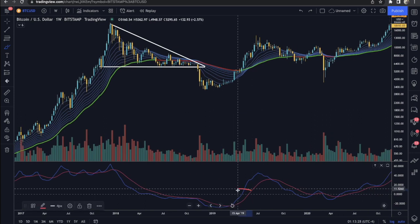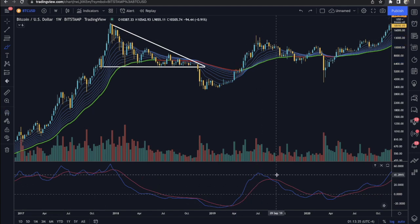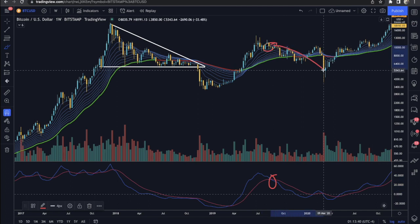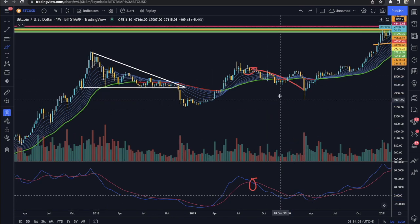Once we got back above this dotted white line, guess what? We had a nice little rip to the upside. And then we had a nice little cross here. And then look what we have here. A nice little drop to the downside. And then with this downside move, which was the COVID crash, you can see that it wanted to come up and cross bullishly, but due to global economic situations, people were panicking about, hoarding cash and things like that. We took that plunge deep down into the crypto abyss here. All fine and dandy, right?